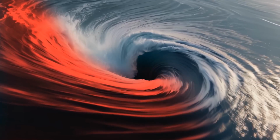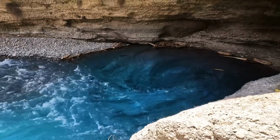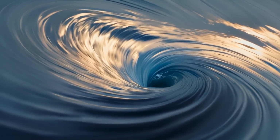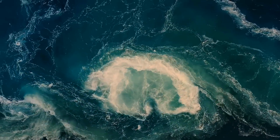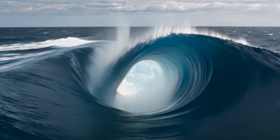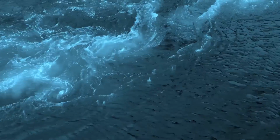A whirlpool is basically water that starts spinning when two currents meet, or one current hits something solid like a wall. They can be big or small, depending on the speed of the water and waves. Most aren't dangerous, but there are also maelstroms, which are large, forceful, and violent whirlpools, caused by ocean tides and narrow straits.